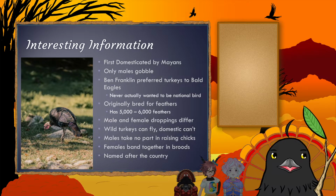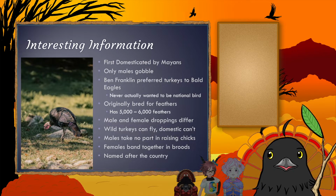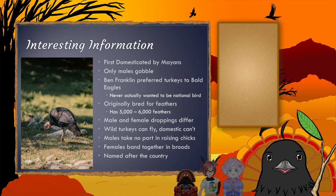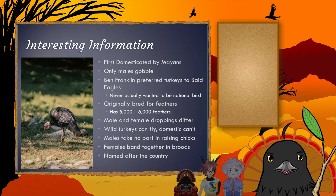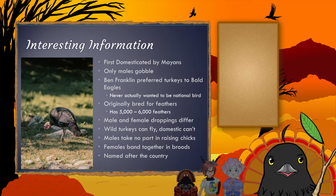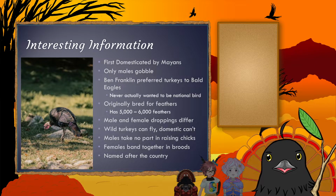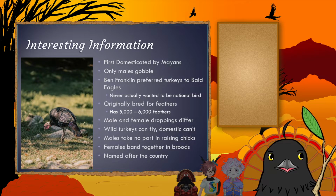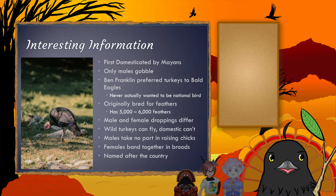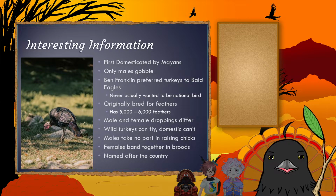But here's the interesting thing. They were originally bred by the Mayans not for their meat, but for their feathers. Because, I mean, you look at those male turkeys, they've got some pretty long, pretty cool looking feathers. They had a lot of value and a lot of uses, more than just decorative. They were used in all sorts of things. So I think that's pretty cool. And each turkey has 5,000 to 6,000 feathers. It's a lot of feathers. I feel like it'd be pretty warm to have a turkey down pillow, maybe. Yeah, maybe.